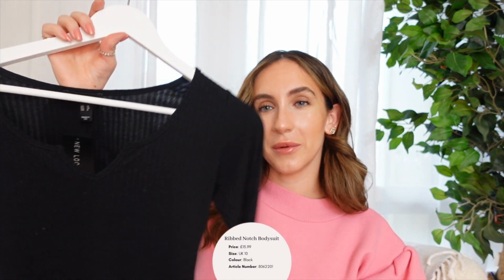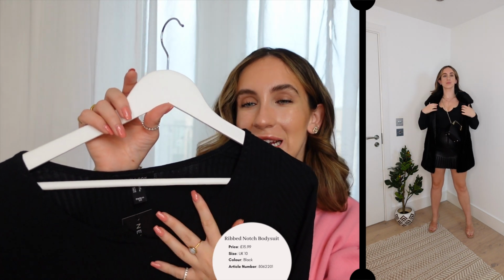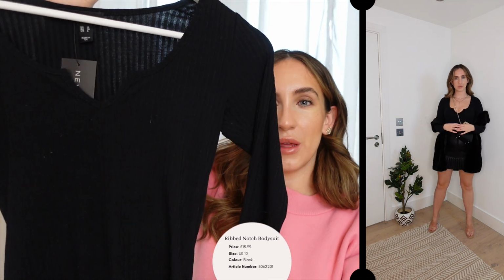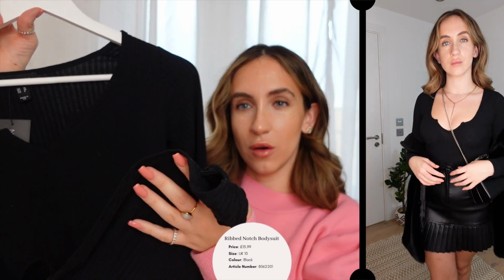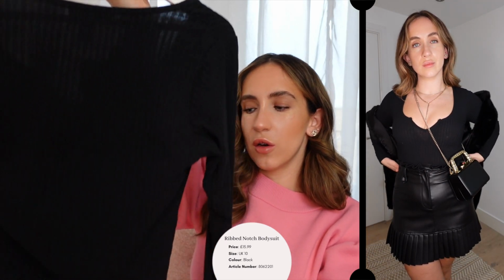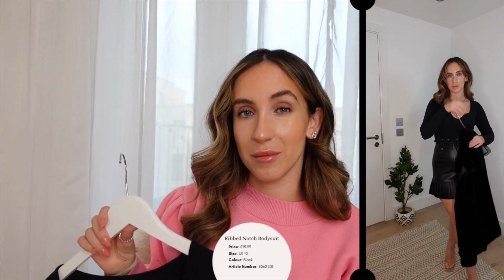So really into these. The next thing we have is this lovely bodysuit. You'll be able to see this a lot better in the try on clip. It's got a notched neckline, it's fully ribbed all the way through, it's got these really tight fitted arms, it's got poppers on the bottom. It's not a thong bodysuit, so you might get some VPL depending on the trousers that you're wearing or the skirt that you're wearing, so that's something to be mindful of.